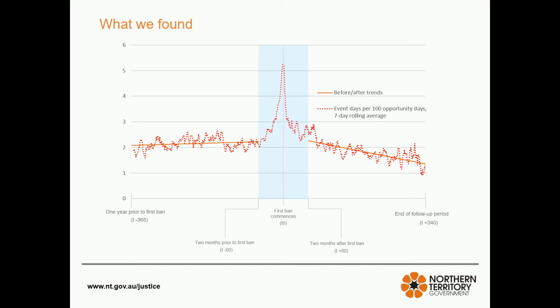And what this shows, this red dotted line is the rolling 7-day average of events per 100 opportunity days. This blue period here is the 2 months prior to the ban and the 2 months after their first ban. We excluded that from the analyses coming up because of the non-linear trend. And this orange line here is the best fitting line through the points. What we found is that before the BDR, this sample was having an average of 2.15 event days per 100 opportunity days. After the BDR, excluding this 4-month period, people were having 1.8 event days per 100 opportunity days.